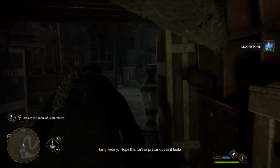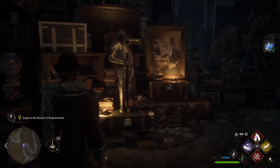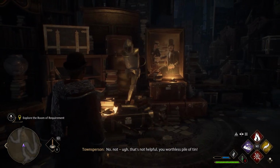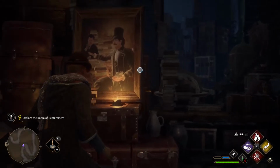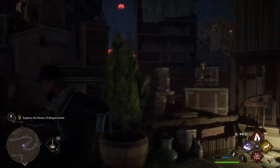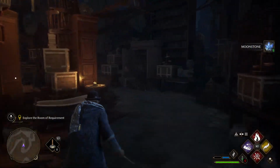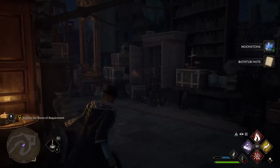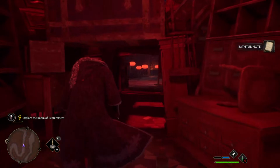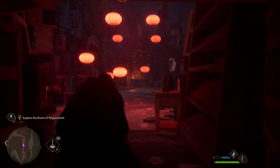Hope this isn't as precarious as it looks. An intruder! Stop them! No, not... that's not helpful, you worthless pile of tin! How does anyone other than a house elf manage to get around in here?